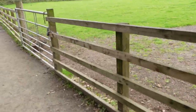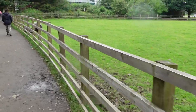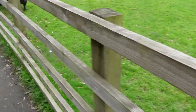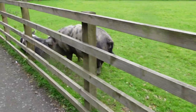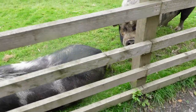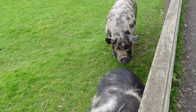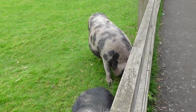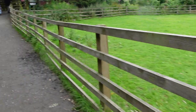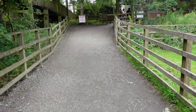And we can say hello to the big pigs that are here. And we can go on our way and see what else we can see. Look at the size of these pigs. Look at that. They're huge. Right. Let's get out here and maybe get indoors somewhere.